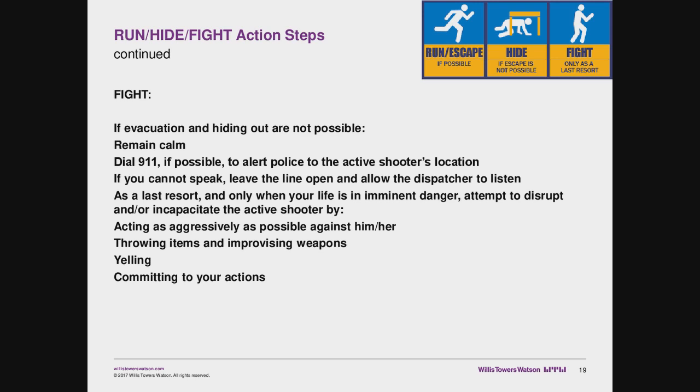I would stress here, though, that making 911 calls as soon as possible and sharing the details of attacker, weapon involved, location, things of this nature is really, really key.